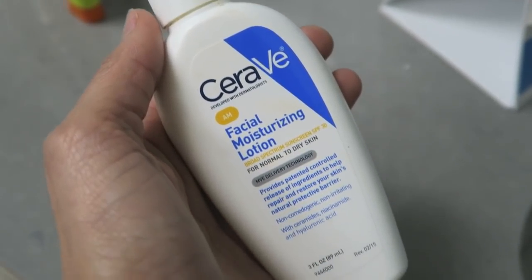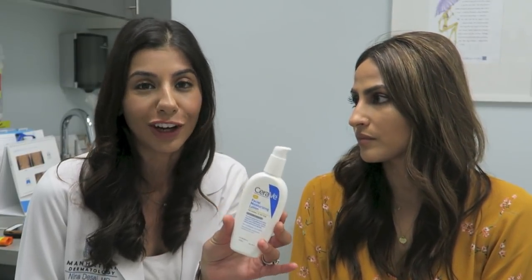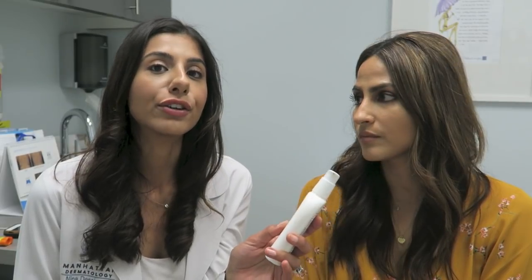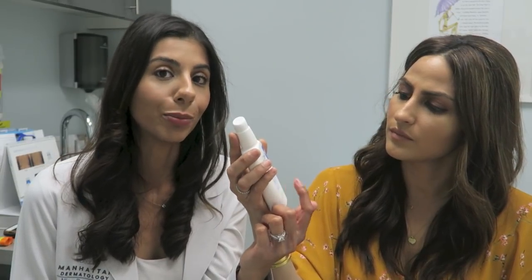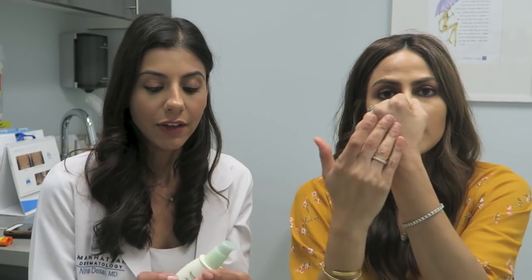The question I get asked pretty much every day is, what daily sunscreen can I use from the drugstore? And these are two of my favorites. First is the CeraVe. The CeraVe AM is an SPF 30. It's a hypoallergenic sunscreen, so it's great for sensitive skin. CeraVe is also really great for dry skin, so that's why I really like it. And it's oil-free, so it's not going to clog your pores, so it's great for acne-prone skin. So it's an all-over wonderful option for all skin types.